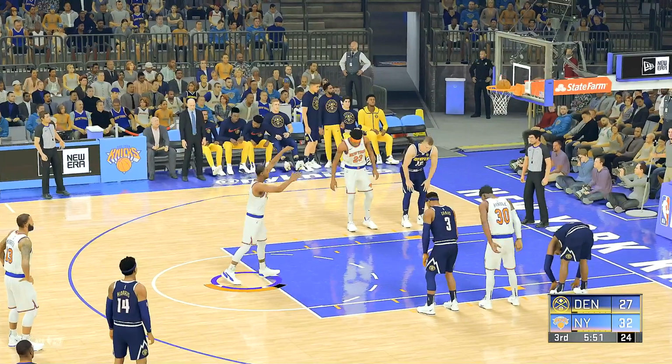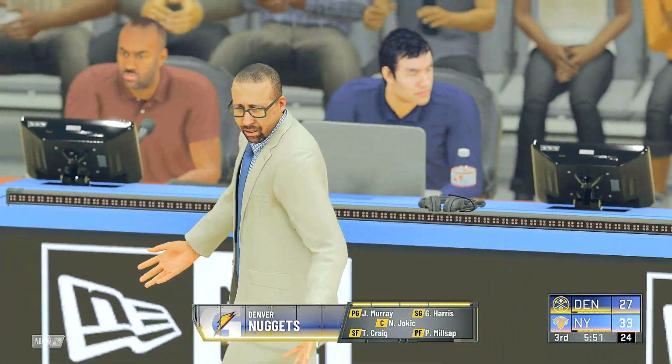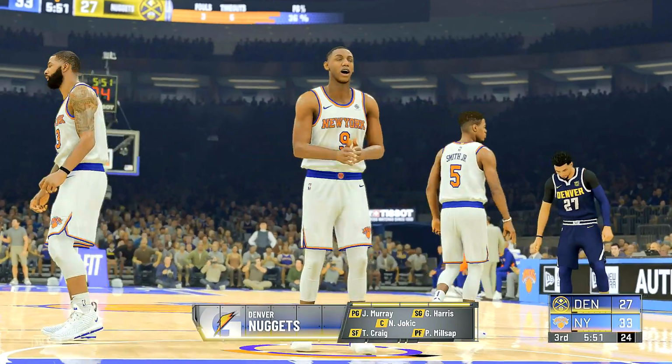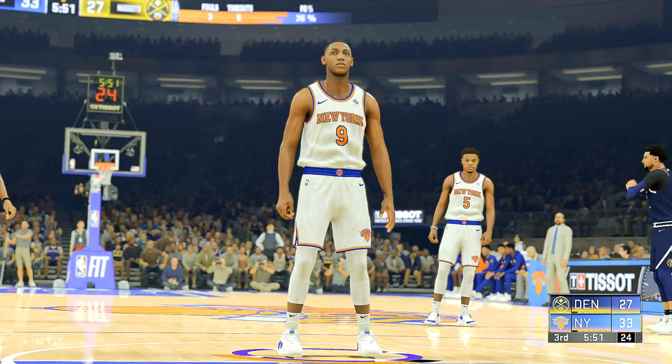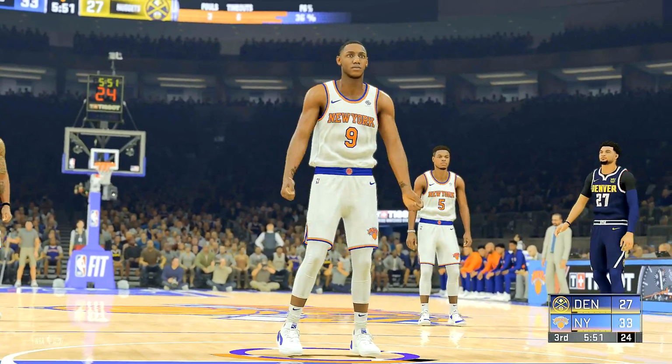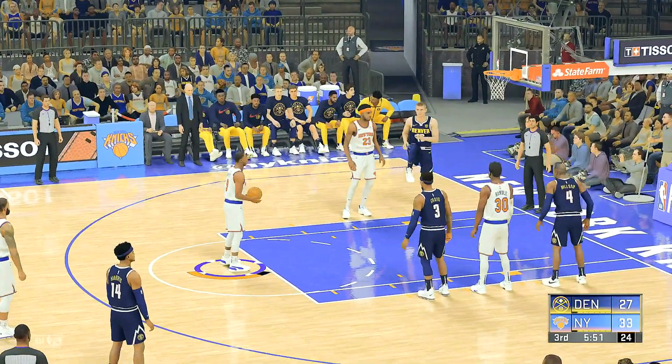So on the floor for Denver, Craig is the 3 and Millsap the 4. The backcourt is Murray and Harris, and it's Jokic in at center. Born in Toronto, Barrett joins a talented group of Canadians who have entered the NBA ranks.